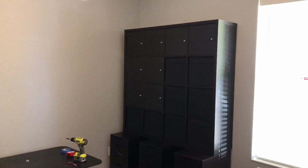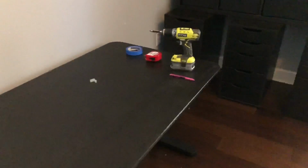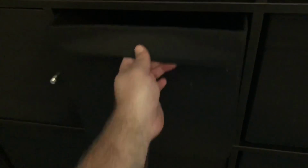Finally done. That came out great. Exactly like I wanted. Completely blocked that window. Now I can sit here at the desk and have no side light. You can just barely see it eking through there, but nothing's pouring through. I've got tons of storage here. These are going to be the hanging file folders. Get rid of all the banker's boxes. They look good.